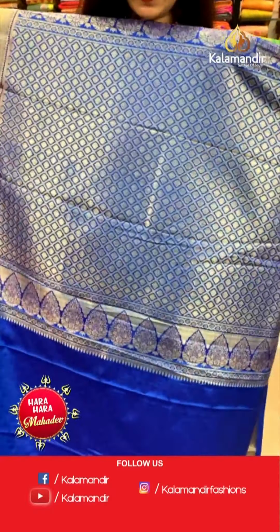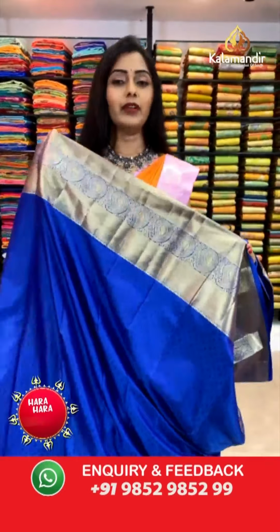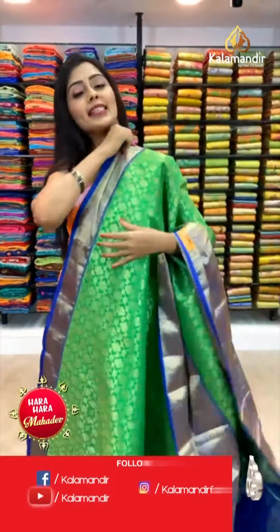And here we go with the pallu in contrast blue color with a golden zari brocade pallu we have got for this. And it is paired up with a contrast blouse along with the border as well. So green and blue combination saree from today's Sahasra Pattu Sarees collection. The pricing details are here.